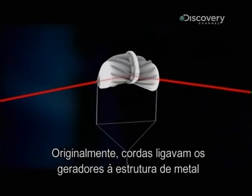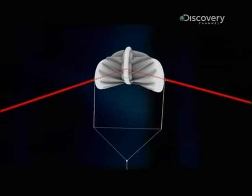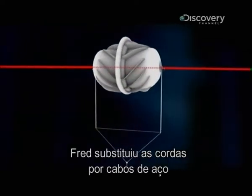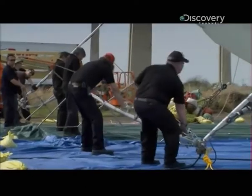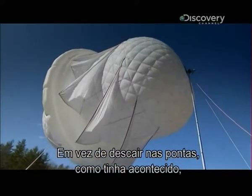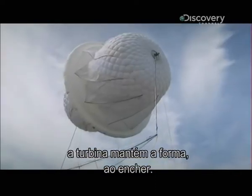Originally, ropes connected the generators to the metal truss that supports the turbine. Fred's replaced the ropes with steel rods, and the results look encouraging. Instead of sagging at the ends like it did in the previous test, the turbine now holds its shape as it inflates.